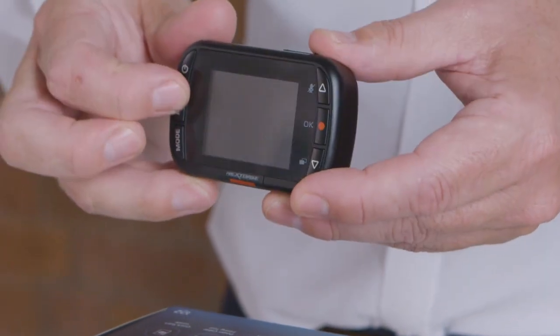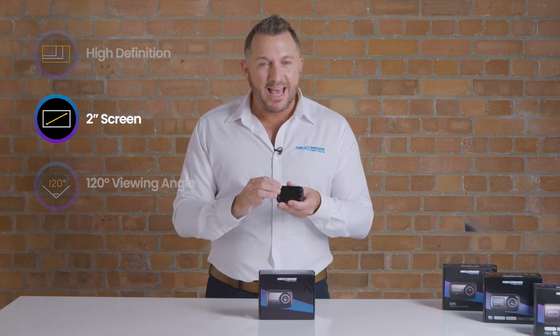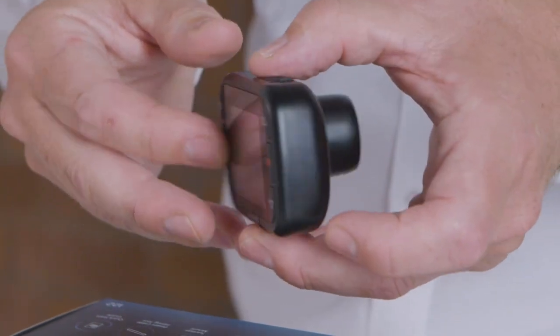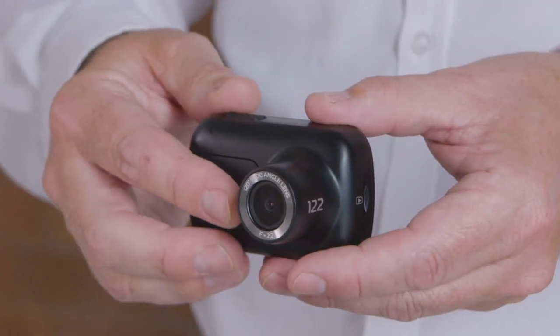The 2-inch LED screen on the back is fantastic during setup, along with these very tactile buttons. And you can also play back your footage on the screen or indeed via your laptop if you prefer. We have a 120-degree viewing angle on this, so you know that everything in your eye line is going to be captured should you need that evidence for future reference.